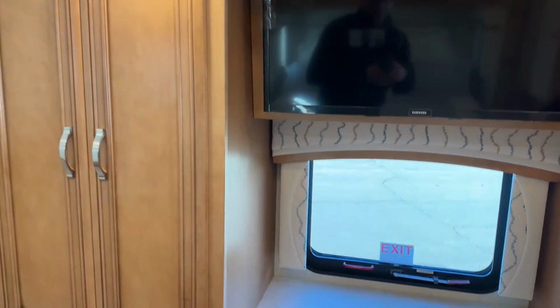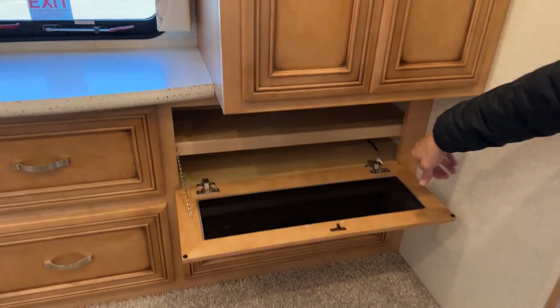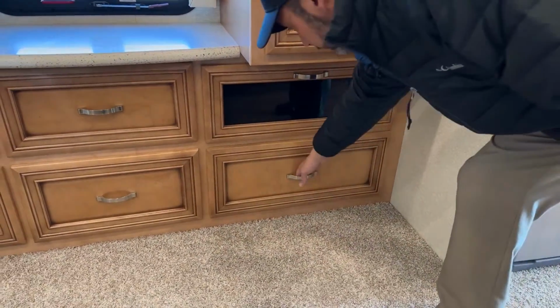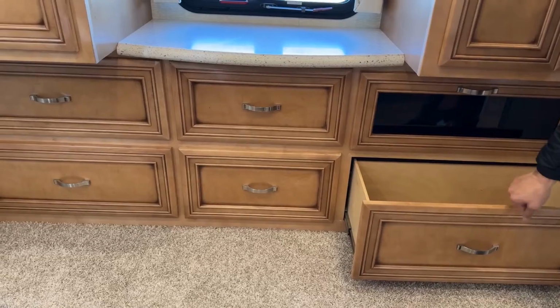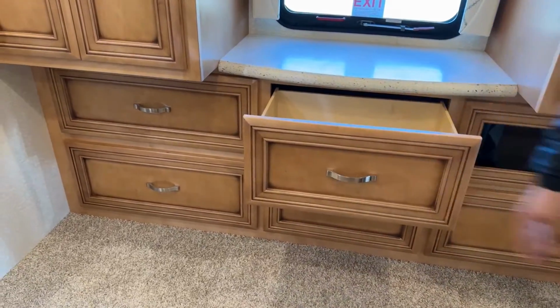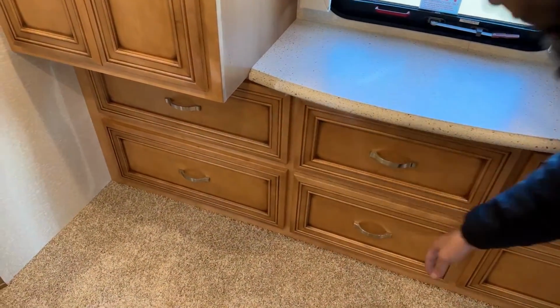Down here is going to be your AV compartment, where again you would set up your receiver, DVD player, etc. You're going to have 5 additional drawers apart from that AV compartment. These are going to be soft closing. These are really deep, probably 8 inches deep.